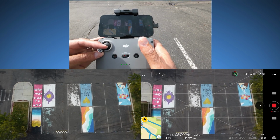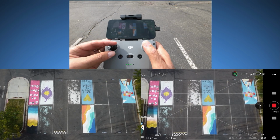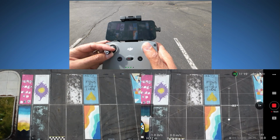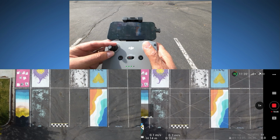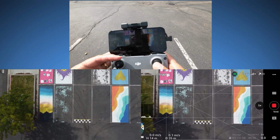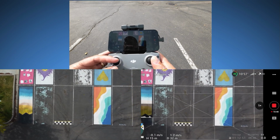So let's kind of go down here. I'm going to go to the, I just changed to the attitude indicator. But yeah, let's get down here and let's look at some of these. So, yeah, some pretty creative kids here, huh? Yeah, look at that. And so far, my screen is just bright as ever. No changes in screen at all.